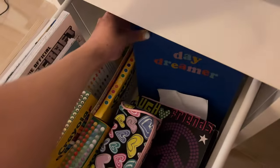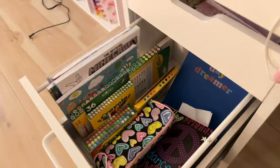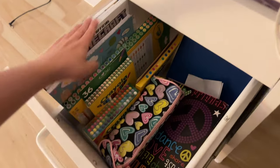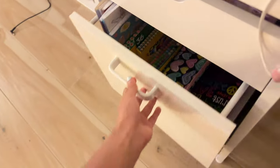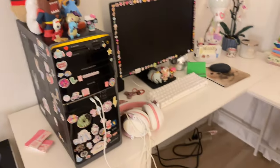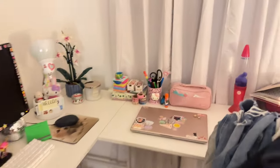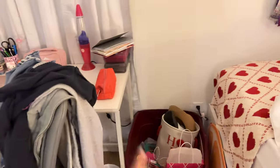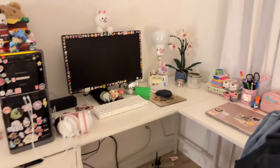And then my big journal here as well. I should probably go there too. I'll reorganize it another day. And that's it, my little desk tour. This is not the final thing because I still need my trolley here and just reorganizing and getting organizers, you know, but this is it currently.